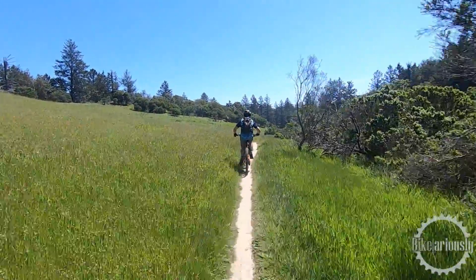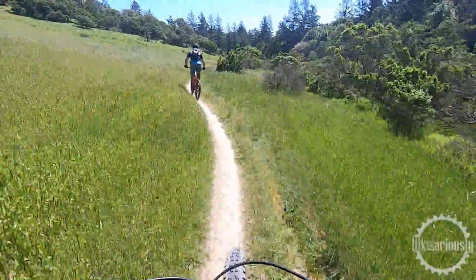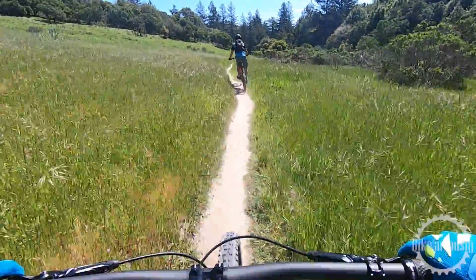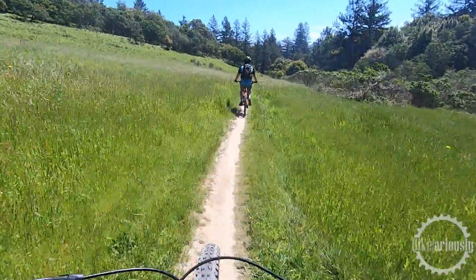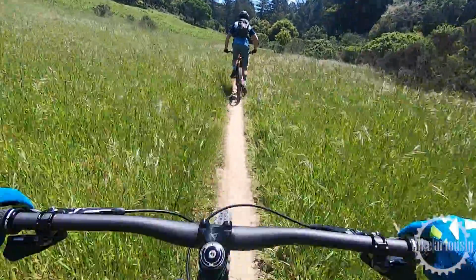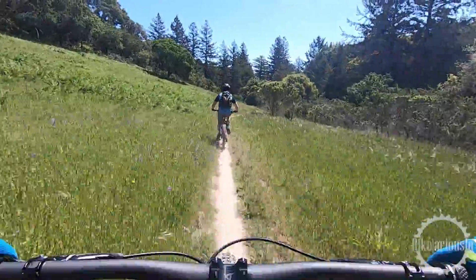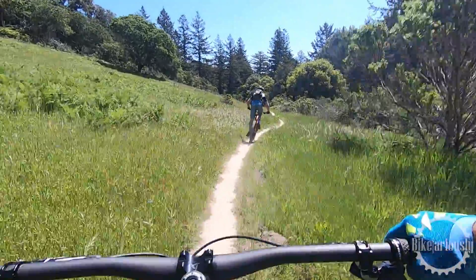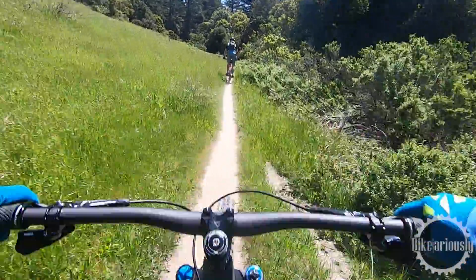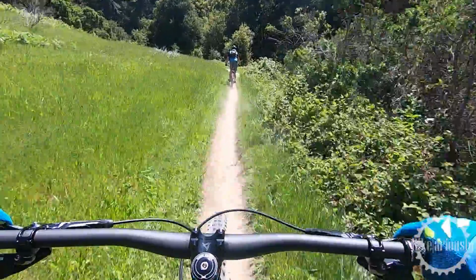So we're on a little smoother, flowy, flat section, and this bike sprints very well. You can put lots of power down to propel you forward. So if you like to enduro and you do a lot of pedaling, you'll be happy to know that this will sprint very well for you.